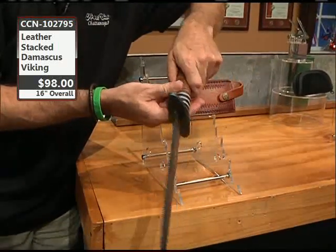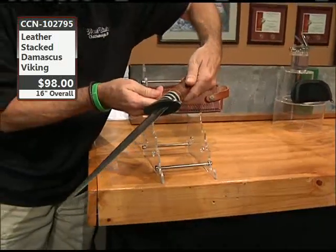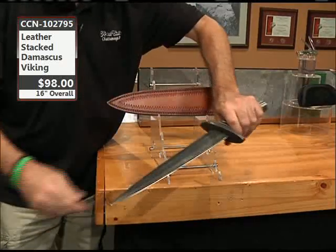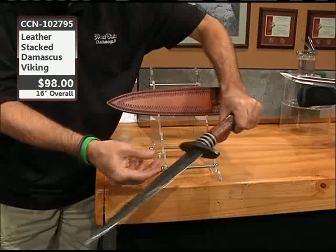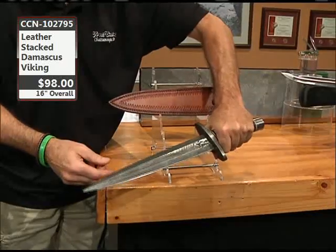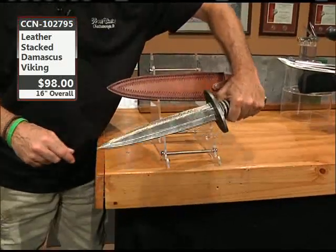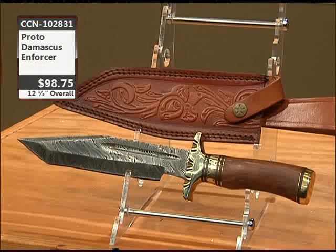I mean, that is just an absolute tremendous amount of Damascus steel on that hilt. Well, then, of course, the blade also. The handle is curved. It's made that way. It fits your hand. There's more of a curve on the bottom than there is on the top. We need to remember that. Start getting something built like that also. That was 102795.